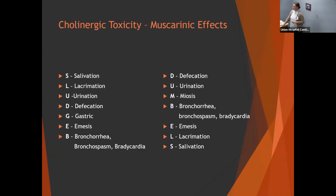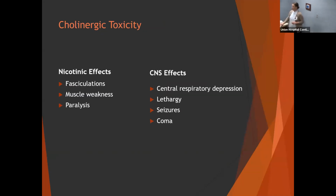You can notice that these are your muscarinic effects. I mentioned that this is just at muscarinic receptors, and that with these cholinergic toxicities you will see more widespread effects. So you will see some toxicity at nicotinic receptors, and those are found in our skeletal muscles. So you could see fasciculations, you could see muscle weakness, you could see paralysis eventually in these patients if the exposure is enough. Acetylcholine is the neurotransmitter used for that. That's what succinylcholine is based off of. If you think succinylcholine, a neuromuscular blocker, it's going to work kind of the same as acetylcholine. So that's why you're seeing those fasciculations, muscle weakness, paralysis.